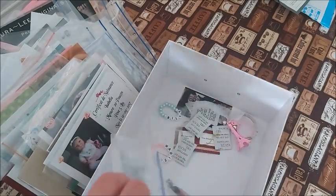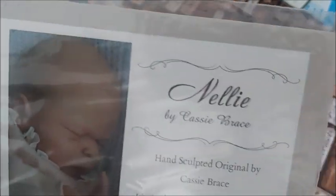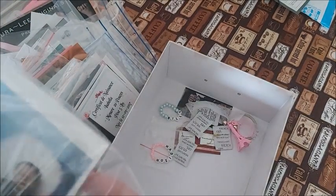Oh, my back is getting sore. This is Nelly by Cassie Brace. Oh, this is the one. Yeah. I bought her secondhand. I named her Ronnie Sue. Ronnie Sue. That's her.